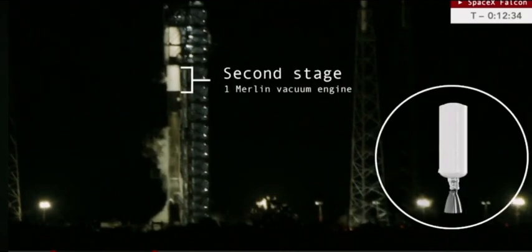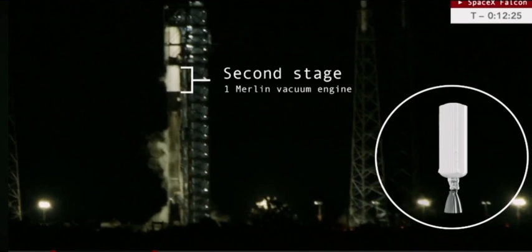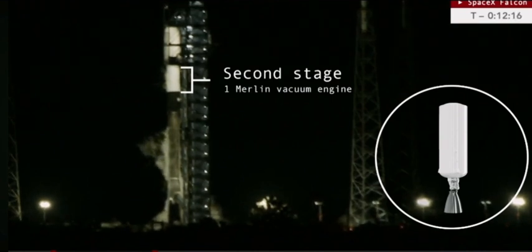Speaking of that second stage, the upper stage of the Falcon 9 is powered by a single modified Merlin engine called a Merlin vacuum engine, or an MVAC engine. It's equipped with a large nozzle, which is optimized for burns in the vacuum of space, hence the name. It produces more than 200,000 pounds of thrust, and it will be fired twice on today's flight, placing the 23 Starlink satellites into their intended orbit.